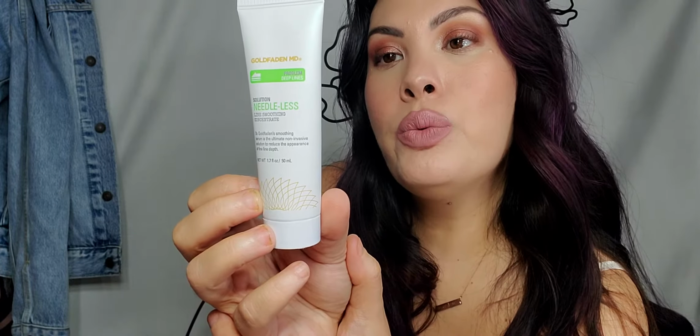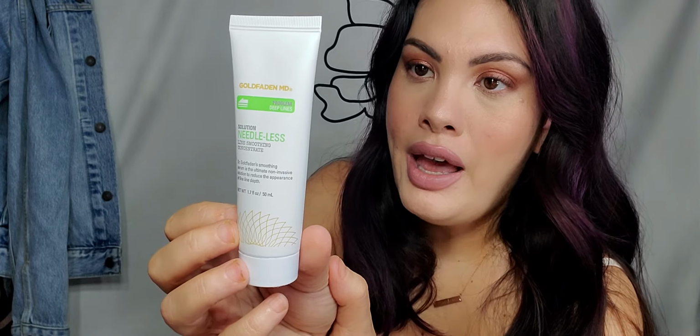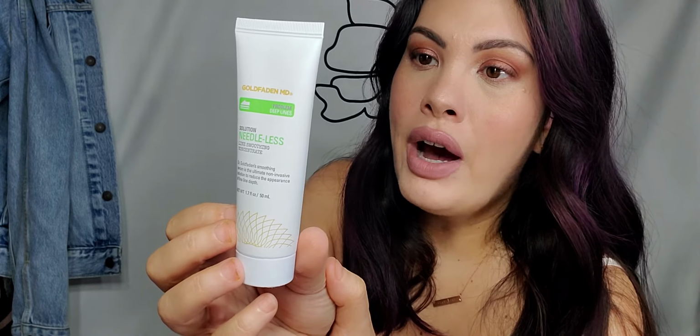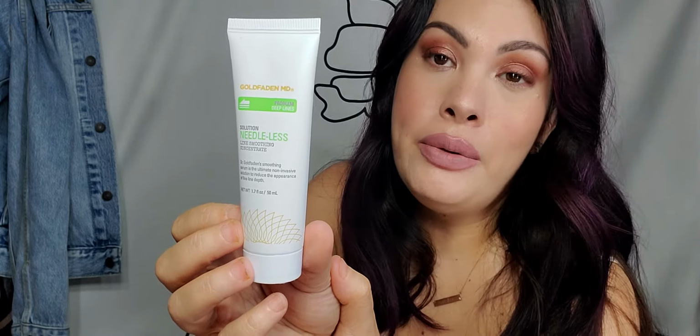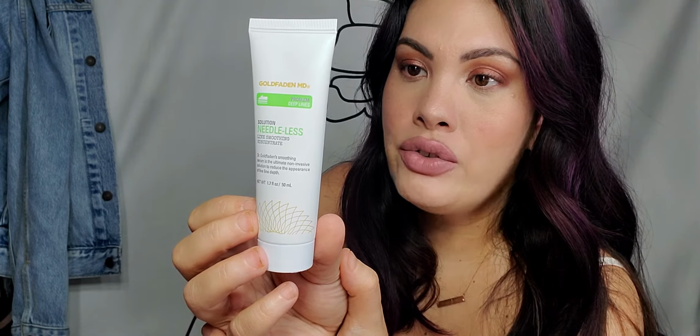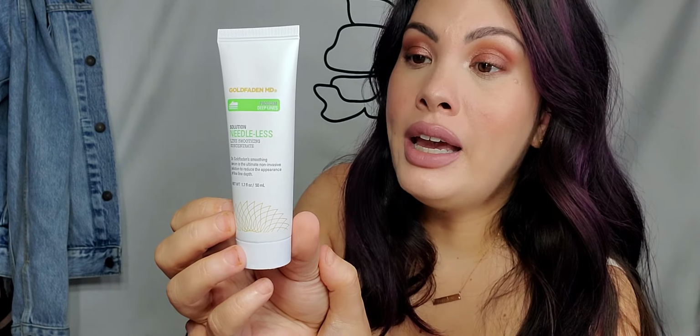I then got the Gold Faden MD Solution Needleless Line Smoothing, and this is a concentrate. It says use 1 to 2 drops on clean skin, targeting areas concentrated forehead, crow's feet, and mouth area. Follow with your favorite Gold Faden MD moisturizers. For optimal results, use morning and night. So it has seaweed extract, distilled water, hyaluronic acid, red tea extract, and then some words that I can't really pronounce. I've heard amazing things about this company, so I'm excited to get it. The last time I got something from this company, I did give it to my mama.